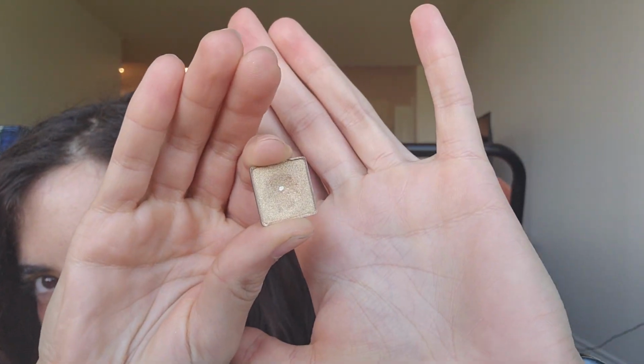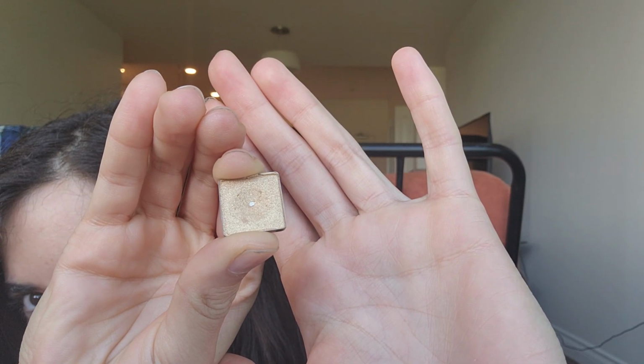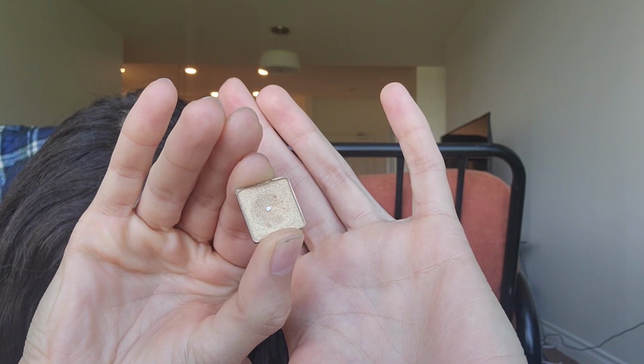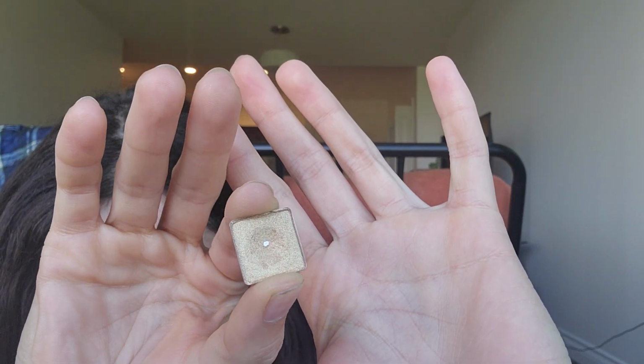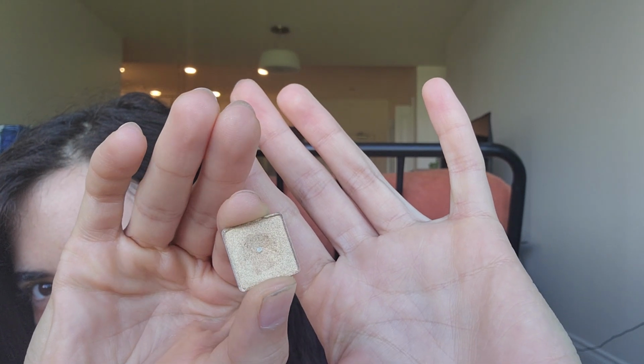Then we have this shadow from the ABH Soft Glam palette. This is called Fairy. My goal was to hit pan, and as you can see, I did. It took me 18 times to hit pan. I had 1 additional use today.